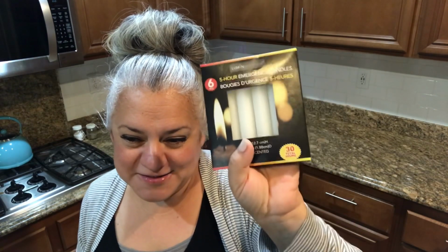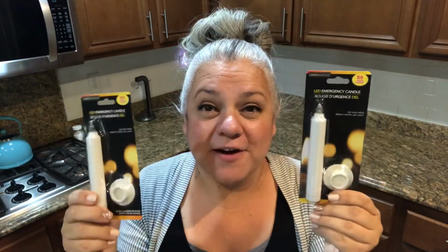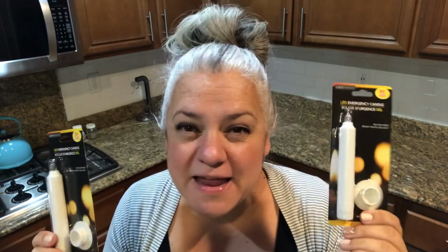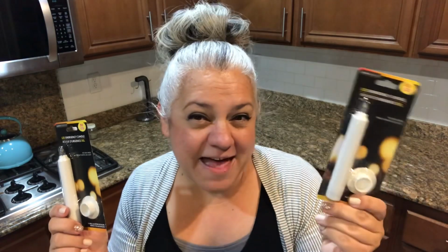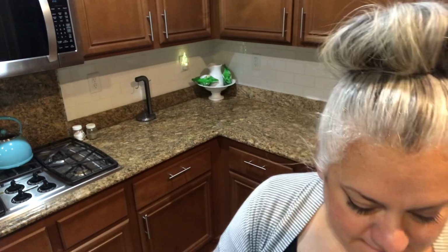So I've been using some of these candles around our house just with the holidays. So Paul, look, I found some more. Those little emergency candles. But I also found these little electronic ones where you just put the battery in there. So with the holiday, I thought maybe I could paint them. I'm going to think about this.